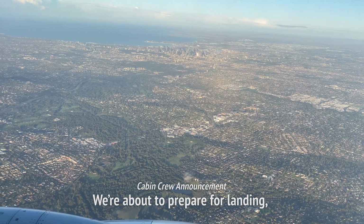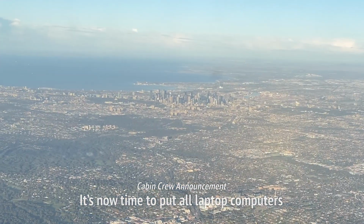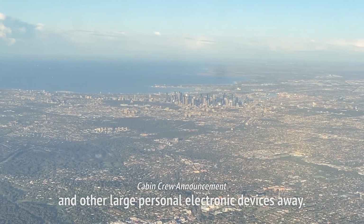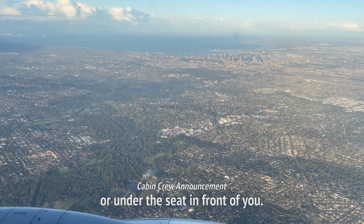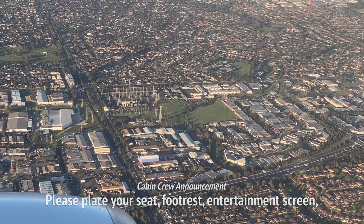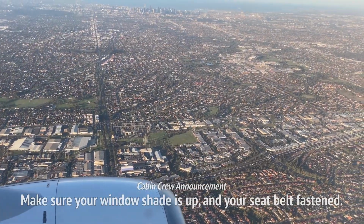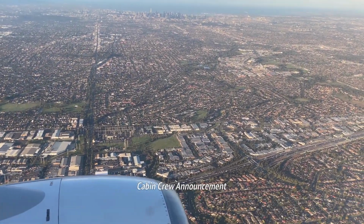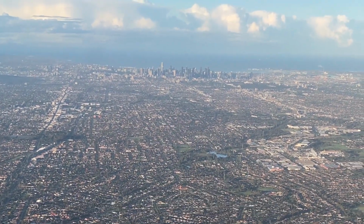About to prepare for landing, so please return to your allocated seat. It's now time to put all laptop computers and other large personal electronic devices away, and make sure your bags are stowed in the overhead lockers or under the seat in front of you. Please place your seat, footrest, entertainment screen and tray table back to the original position. Make sure your window shades are up and your seatbelt fastened. Please remove all USBs and cables from the seatback attachment for landing.